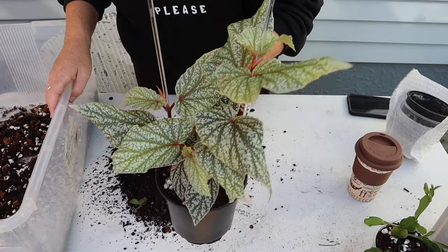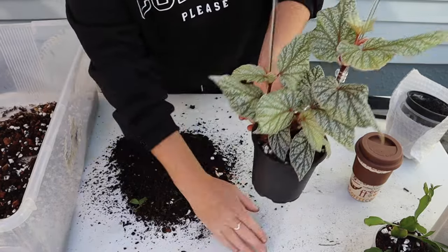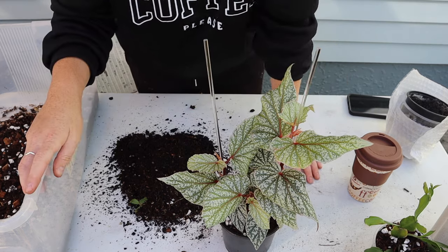Okay. And that one is all potted up. Now I need to find a nice cover pot and position for this one, but I think I have the perfect place. So let's go back inside, water these plants, and put them back into their positions.